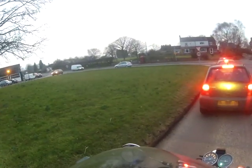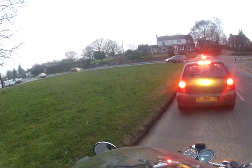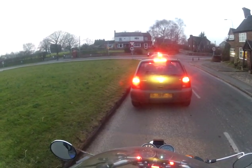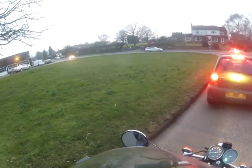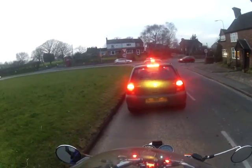So the price range goes from £699 to around £4.5 grand for a Yamaha R125. Or is it 125R? Can't quite get it right. But yeah, it's basically the 125 version of a Yamaha R1.